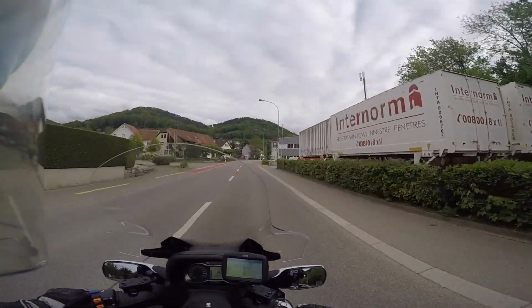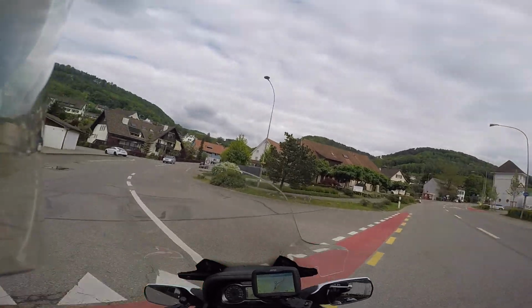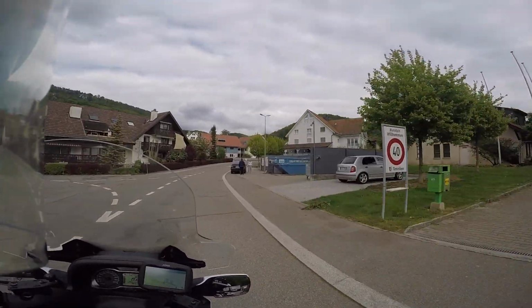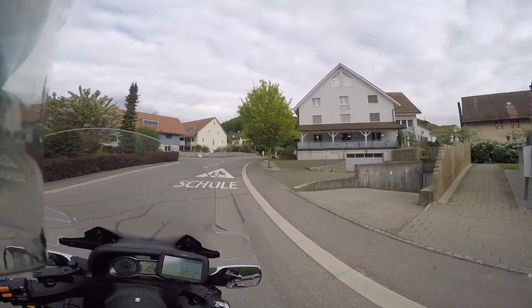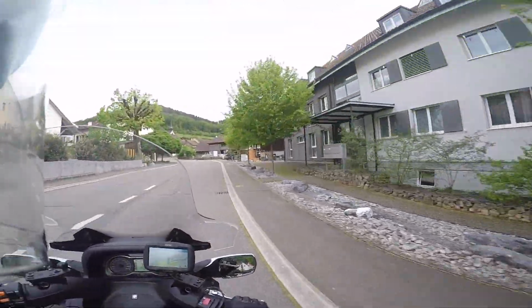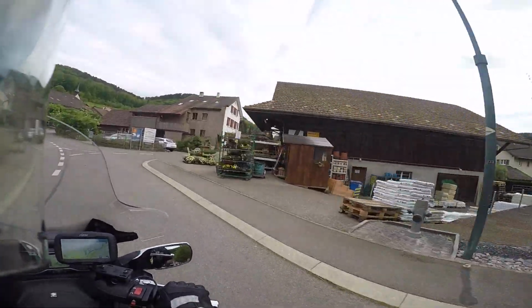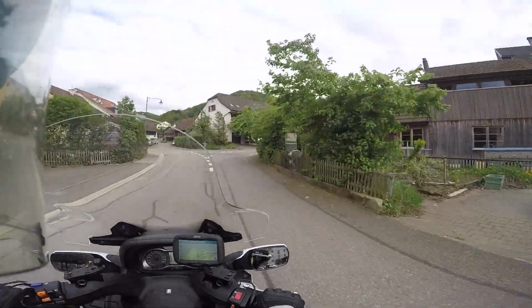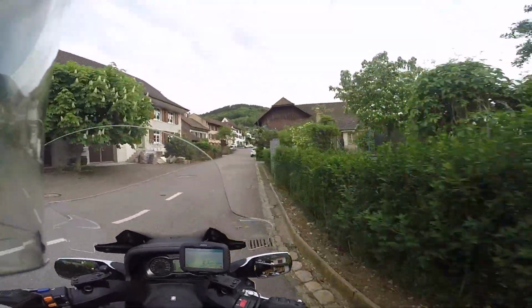We have the village of Teniken. On the right we have our village shop. It's an honour system. When the shop is closed, you take any of the items from outside, put your name in a book, or you leave your money in a little wooden box.